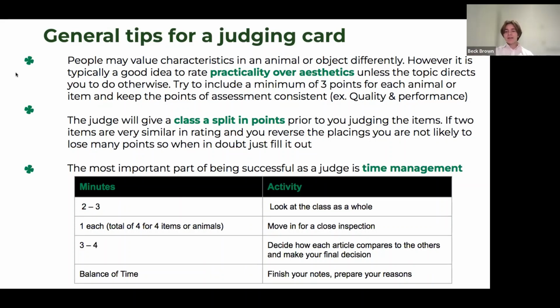So I think the best thing to do is look at all the items very closely, but when in doubt, just fill it out because, as I'll get to later, you don't want to waste time deciding what order you should put it in when you're running out of time and you need to start filling information out on your judging card.